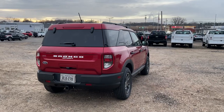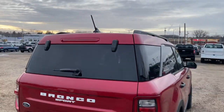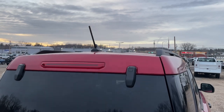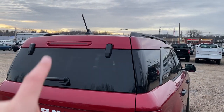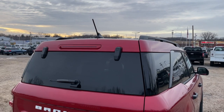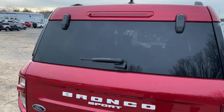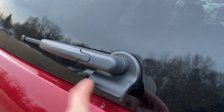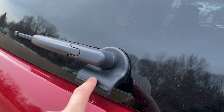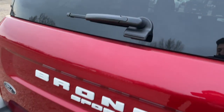So here is the back of the Bronco. And right here in the back, there's going to be the third brake light. Not a big fan of the way the shark fin antenna looks. A lot of companies are going away from that style, so I'm not sure why Ford did that. This glass actually opens. There's going to be a wiper, and this is how you open the glass, but there is no button right underneath this plastic piece. I really wish that there was a button right behind it.